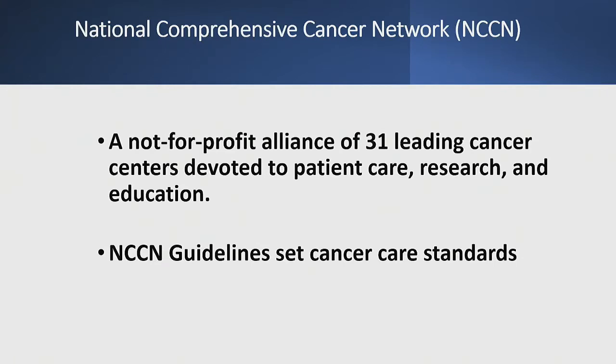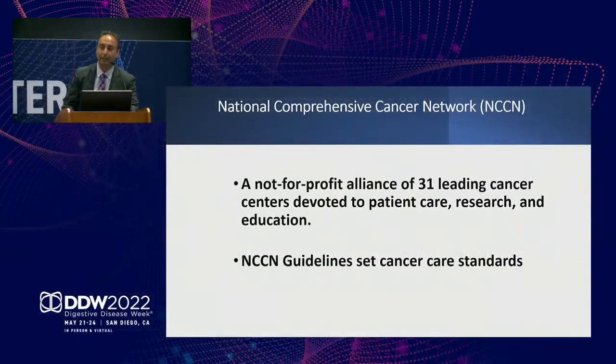I want to familiarize everyone with the National Comprehensive Cancer Network. This is a not-for-profit alliance of 31 leading cancer centers in the United States that are devoted to patient care, research, and education. They set the standards for what we should be doing with these patients. So if you are going to engage in taking care of cancer patients, you need to be very familiar with the lingo used by the NCCN, and you need to be familiar with the NCCN guidelines, so to speak the oncologist language.